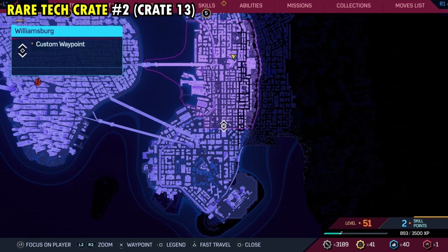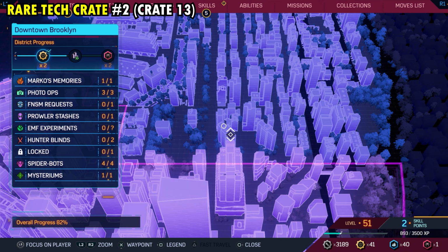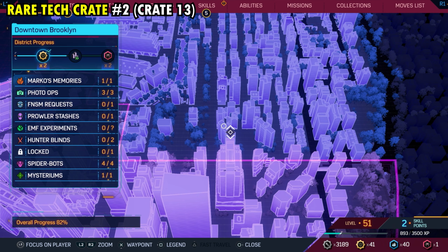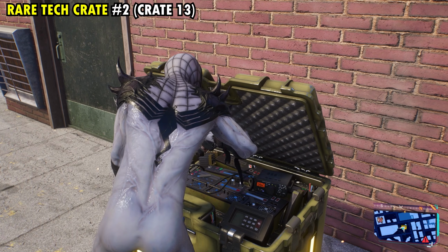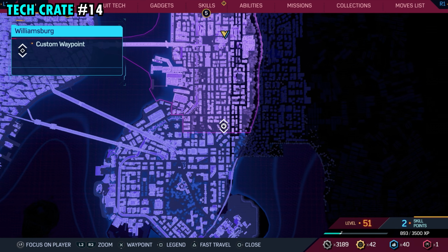Number 13 is going to be on the far southern side of Williamsburg. This is going to be on the smaller building that's right on the border. So it's just behind this really big building that's technically in downtown Brooklyn. Right behind that is the building we want to get on top of. And once you make it up here, this will be our second rare tech crate of the region and overall tech crate number 13.